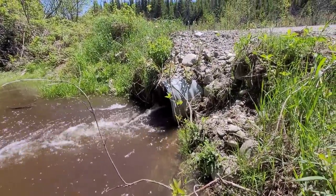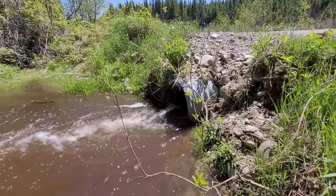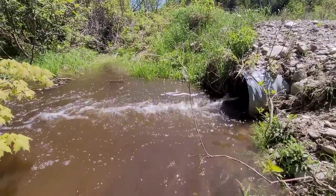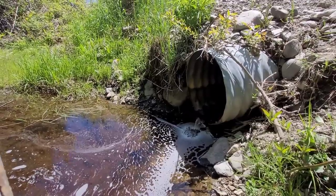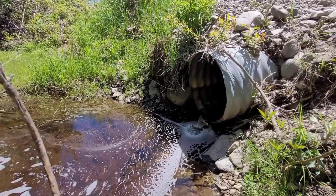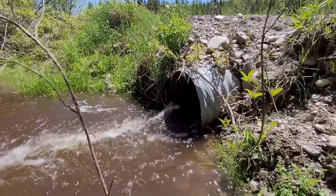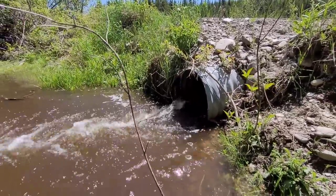This culvert has a kink in the center of the road. It's put on top of like a crown in the street. This is before, and here is after. Yep, this water went up a whole bunch.